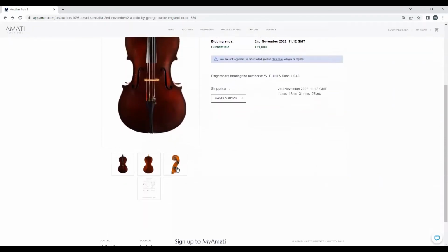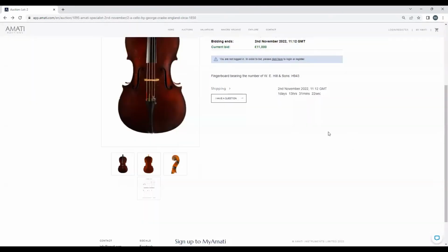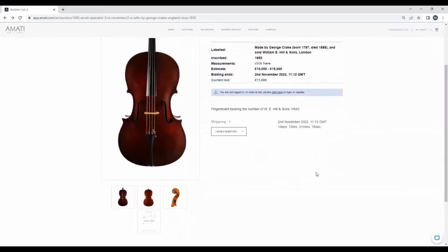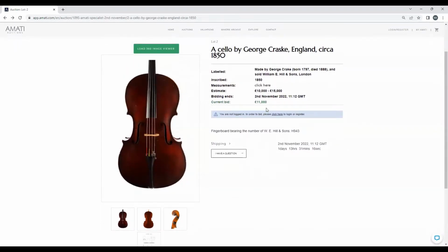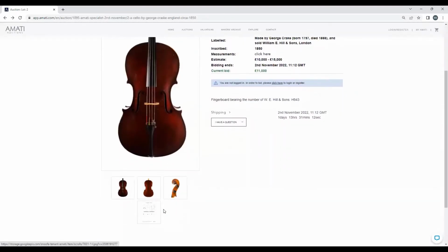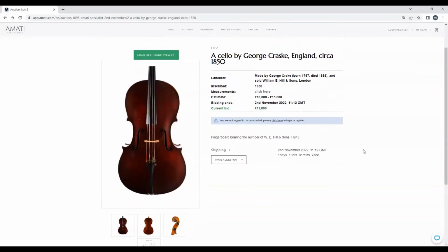I looked at this instrument in person in the auction preview, and I thought it's quite an interesting instrument to share with people, and it seemed in fairly good condition. So that was one of my picks. Do you have any thoughts on this, Max?